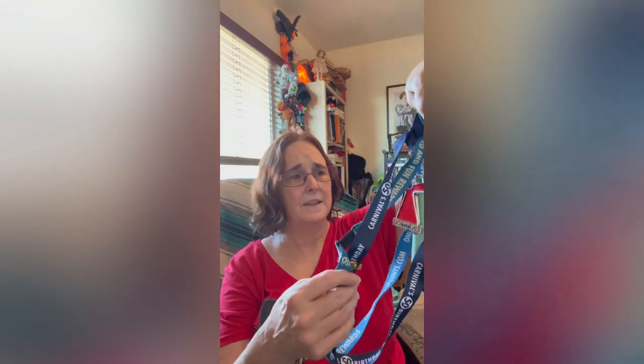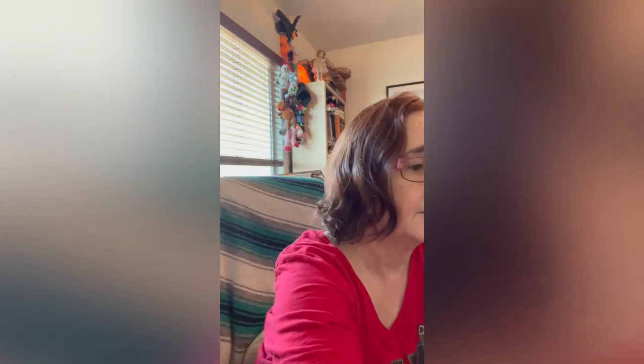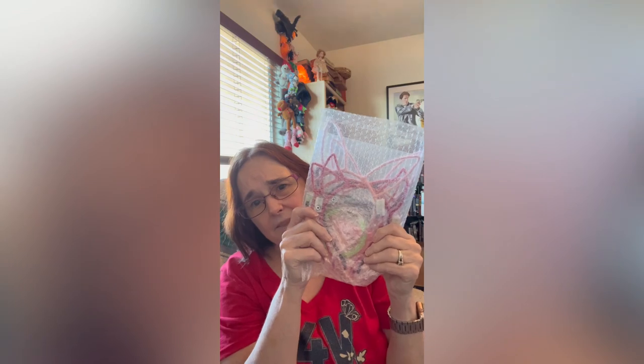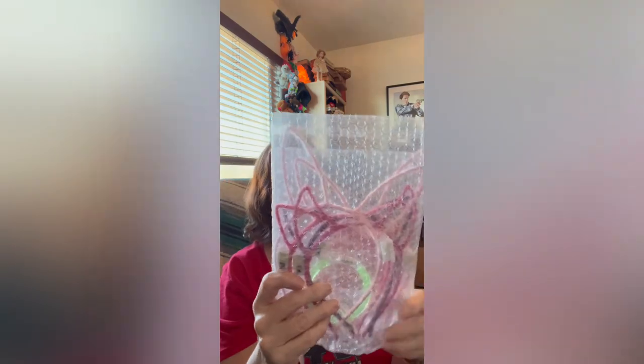See, lanyards. Bring lanyards. It's easier to have your sail and sign key on a lanyard. Although my husband just puts his in the pocket. Because they have the glow party, we got these little glowing things.